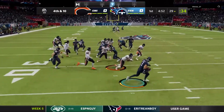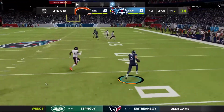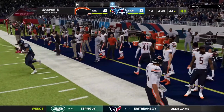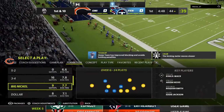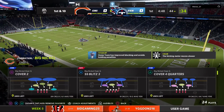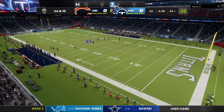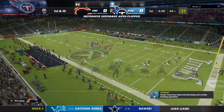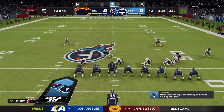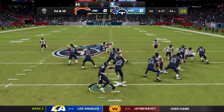Fielded just inside the 20. Powering his way forward. And he goes out of bounds just shy of the 45. An excellent return that time, 26 yards. And it'll be Titan football. The Titans offense set to begin the drive. And they are losers of 2 straight coming into this Thursday night game.